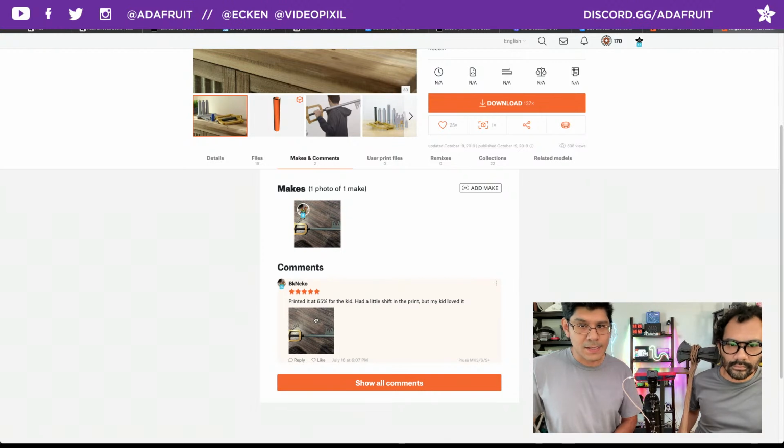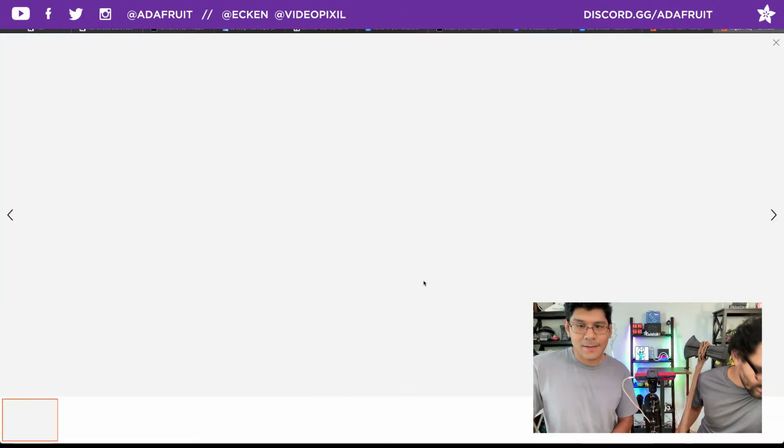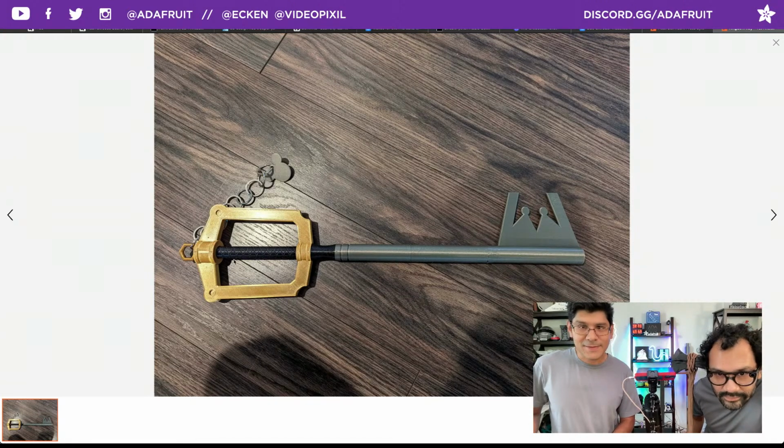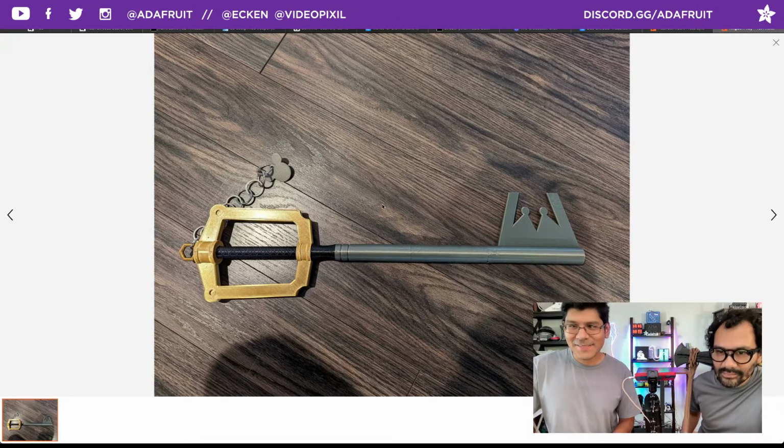And BK Nico posted up. They say, printed it at 65% for the kid. Had a little shift in the print, but my kid loved it. More props for that. Oh, you see the shift? I don't see a shift. Maybe there. Oh, okay. Yeah, the shift. Come on, everybody. No, just kidding. The kid loved it. It's great. I love it too.